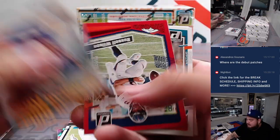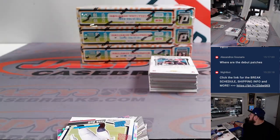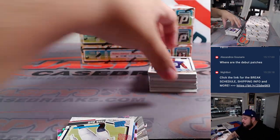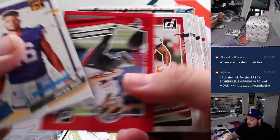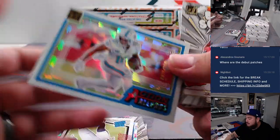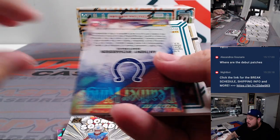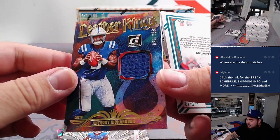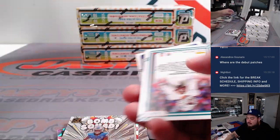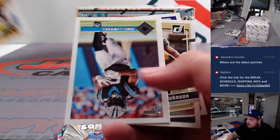Javonte Williams. Next time. Oh. Devontae, Elite Series. Tyreek Hill. Bomb Squad, Jameer Gibbs. And an Anthony Richardson. Nice Leather Kings to $3.99. That's going to the Colts. Colts is David to Tagovailoa.